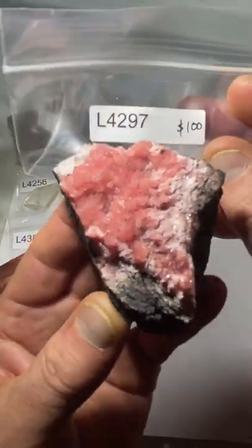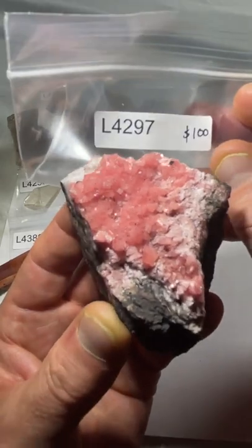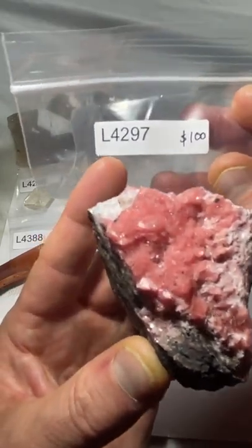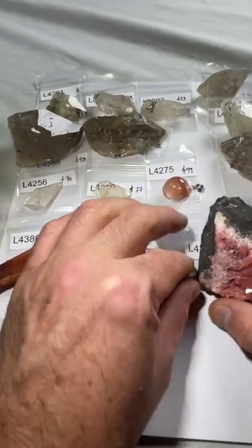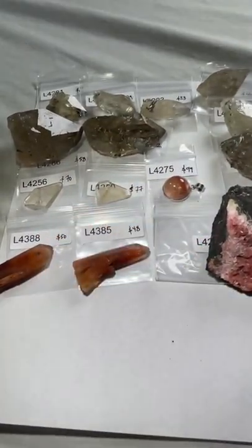Anyways, rhodochrosite from the Kalahari manganese field. It's kind of in a heart shape. That one there is $100, $42.97. It's a nice, pretty red, pretty pinky rhodochrosite there. And this, I think this is pretty fairly priced.